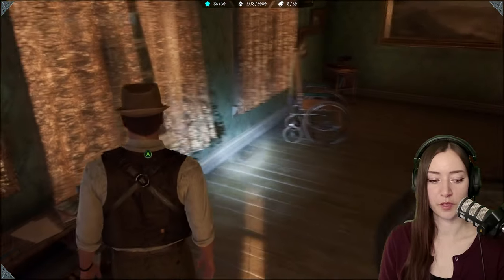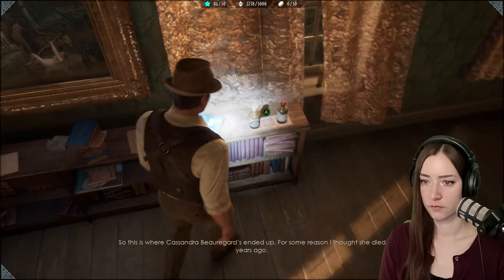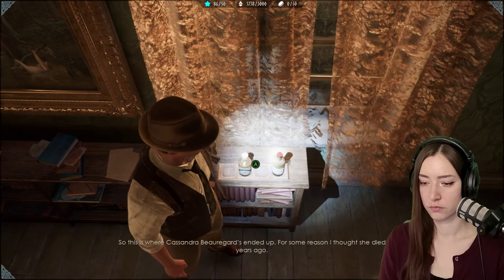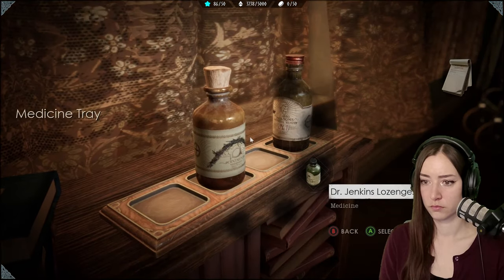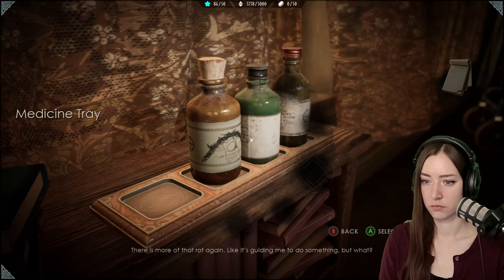Do you still choose between the girl or guy main character? So yeah. This is where Cassandra Beauregard ended up. For some reason, I thought she died years ago. There's more of that rot again, like it's guiding me to do something. But what?